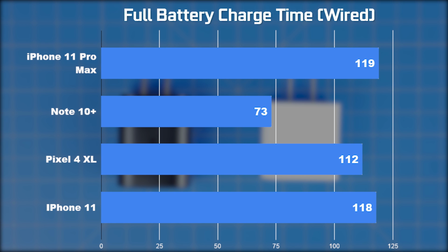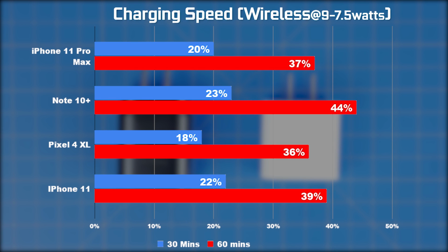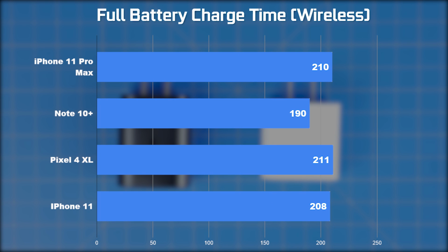Generally the charge time is relatively slow compared to the other devices, and the same results are kind of being mirrored when we take a look at the wireless charging speeds, where in 30 minutes time we're only getting about 18%, at 60 minutes we're getting about 36%, and to get to 100% charge took about 211 minutes. So definitely a pretty slow process in terms of getting a full charge when using a standard Qi wireless charger.